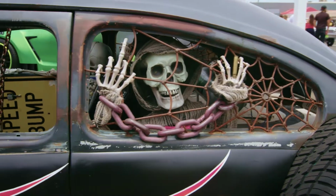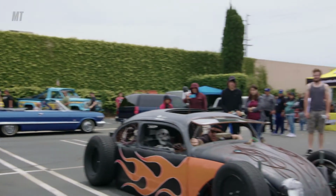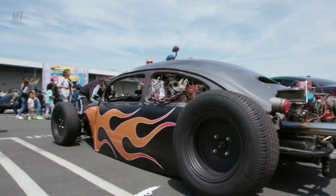One time there was a stink bug crawling on the sidewalk in front of him, and I was like, that looks like my car, so he got the name Stinky. Obviously, a lot of modifications, a lot of flames, lays on the ground, gets a lot of attention, and kids like to play with it.